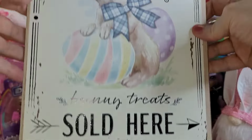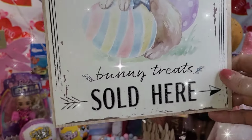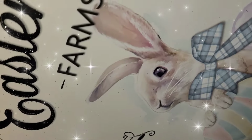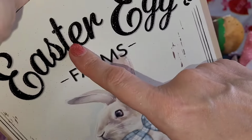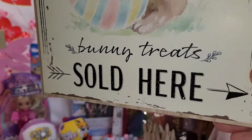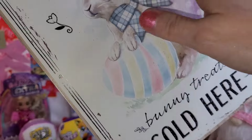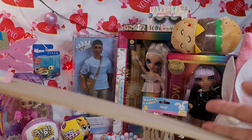And then I grabbed this cute little Easter egg farms bunny treats sold here sign. Just look at the cute bunny, bunny, bunny. And it's so pastel-y and cute. And then up here in the Easter egg writing, it's glittery. And down here where it says sold here, I don't know if you can see, it's glittery. And it looks like distressed and stuff, but it's just the wood board. Sometimes they're metal, but this is just the wood board one.